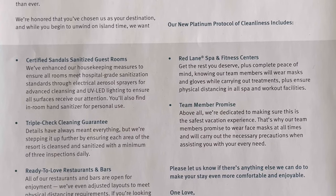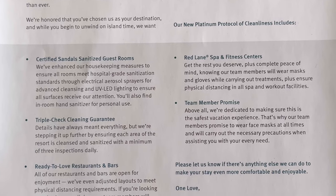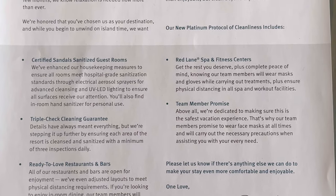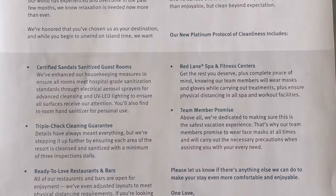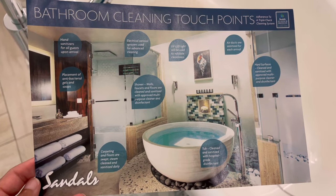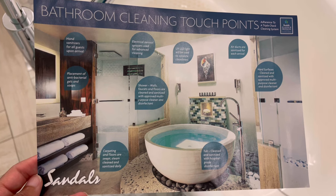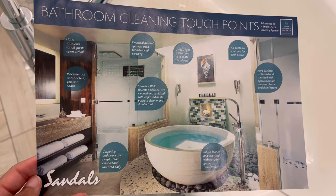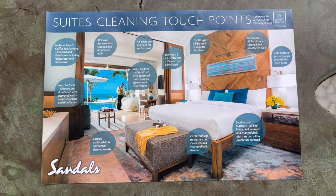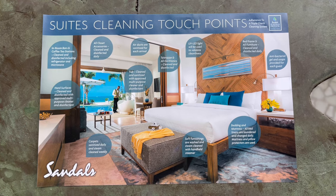If you read closely, Sandals certifies that your room is cleaned with hospital-grade sanitation using electrical aerosol sprays and also UV light. They're using a sanitizer or disinfectant on all hard surfaces in the bathroom. Furthermore, according to this, they sanitize and steam all of the fabric, such as the carpets, the ottoman, to make sure it's clean for us.